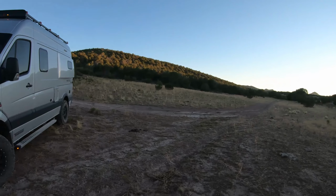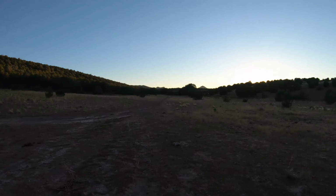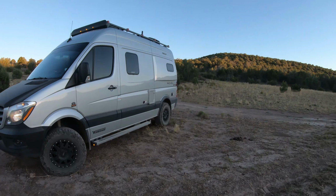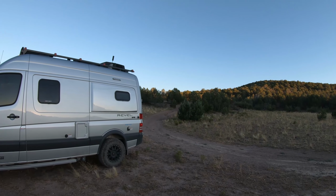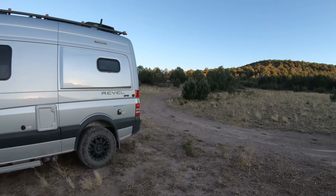I mean, like, look where we are. This van took all the terrain that requires coming out here. We came down this hill over here. You can't see it too good.